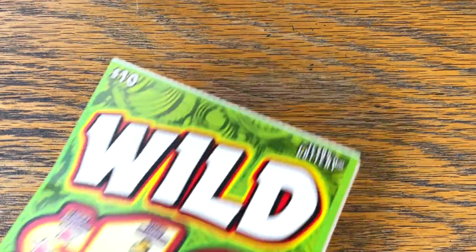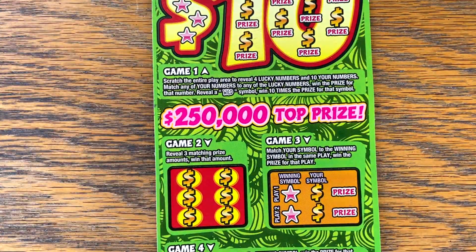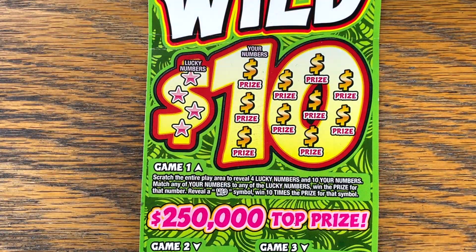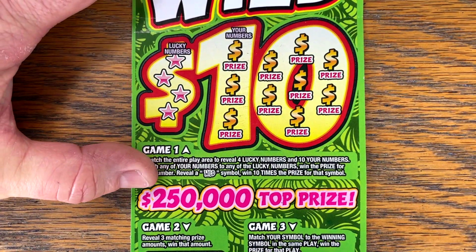All right, let's try wild tens. Been a while. 11 and 12. Let me zoom back in just a little bit. There we go. All right, up top. I'm ready to play. Just trying to match the lucky number. It's been a while since we played this ticket. I don't see it very often.